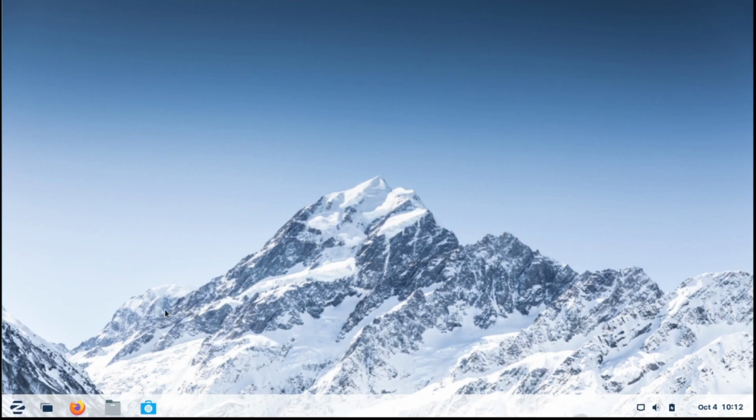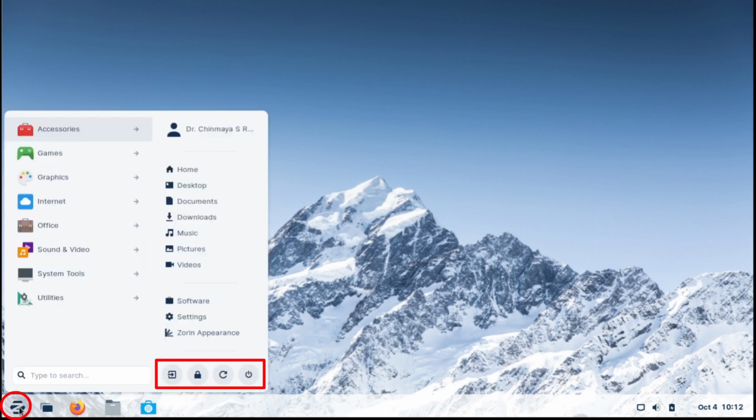So when you are done and you want to switch off your computer, come here and click on this Z button right here. And you can just power off your computer by clicking here. You can restart your computer. All these buttons are provided up front. You don't have to open a menu.